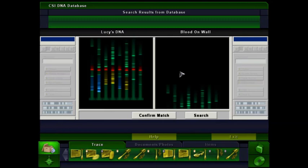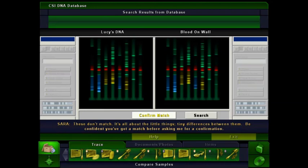These don't match. It's all about the little things, tiny differences between them. Be confident you've got a match before asking me for a confirmation.